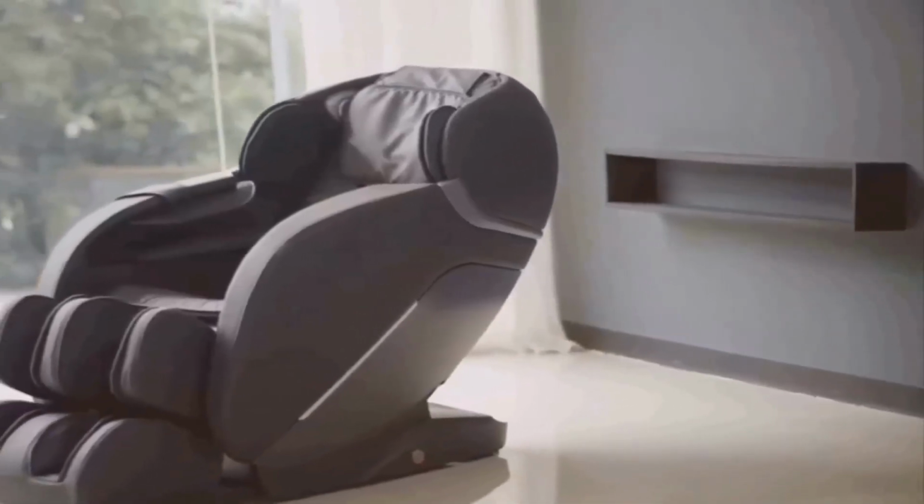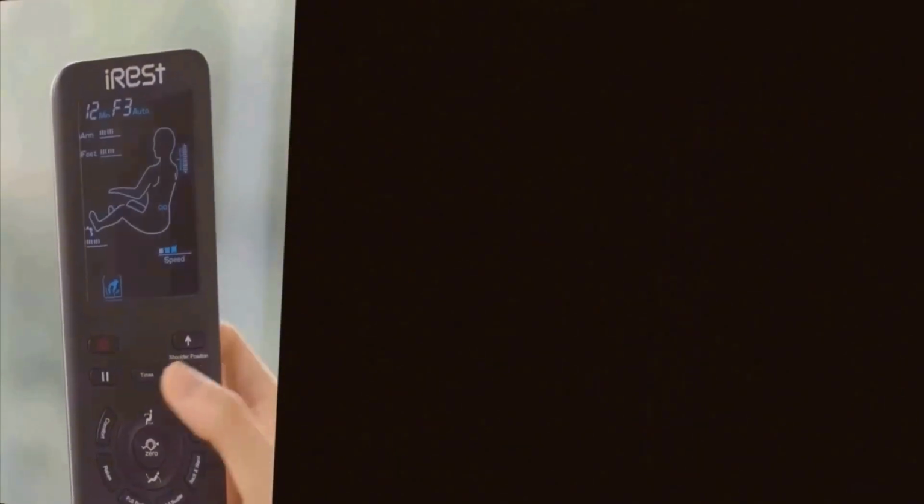In my opinion, the biggest wins are coverage and adjustability, paired with quiet operation and legit foot and calf work. The quirks live mostly in the controls. I learned the layout and got on with my evening.